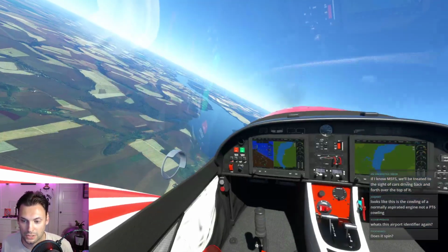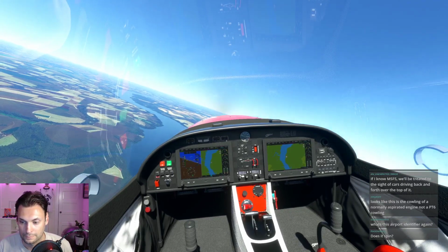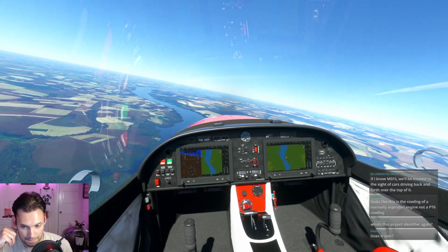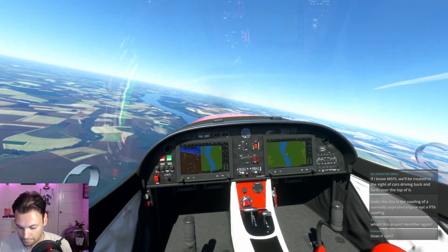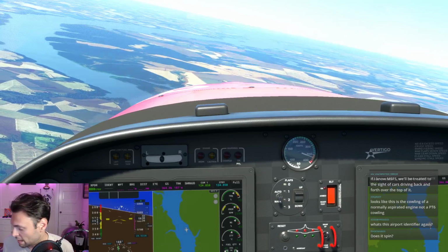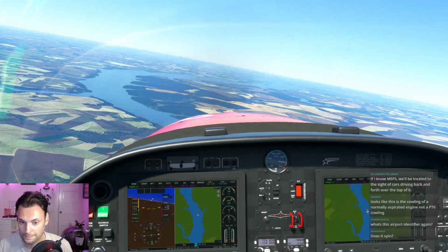I mean, most of the planes don't really spin super well. So I'm not sure. I did not test it. I have the power pulled back. Oh, okay, the torque is going pretty high, but I have the throttle at 50. That's under 50%. And we're doing 360 knots. Yikes.